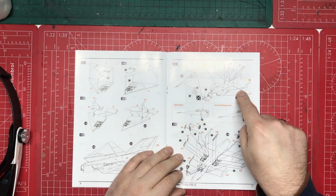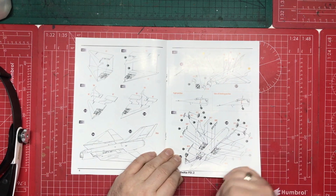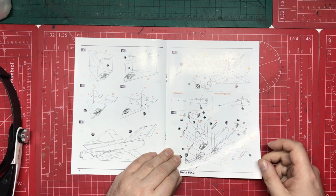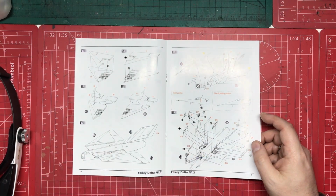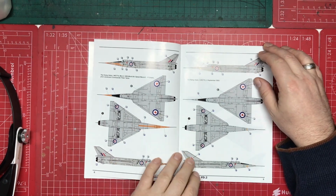And we've got some photo etch going on there. Then we're flipping her over, landing gears going in, plus landing gear doors. Quite a few parts in there. Excellent. Right, and that's it. So 19 steps and we are built. Then we've got paint instructions.